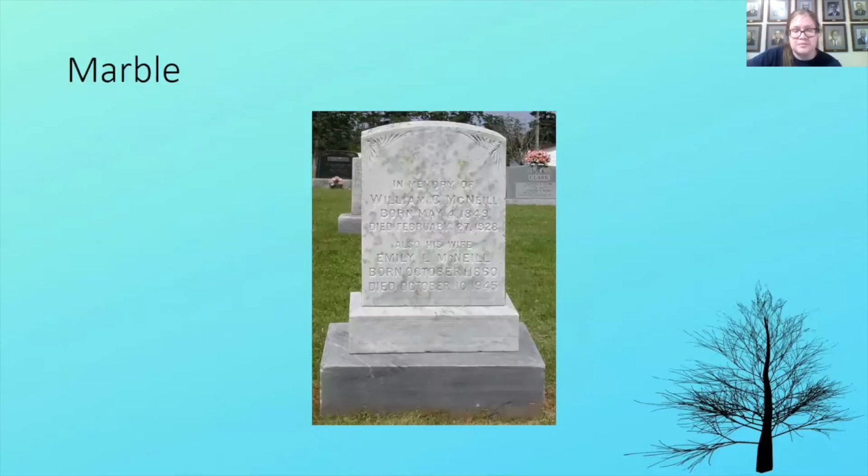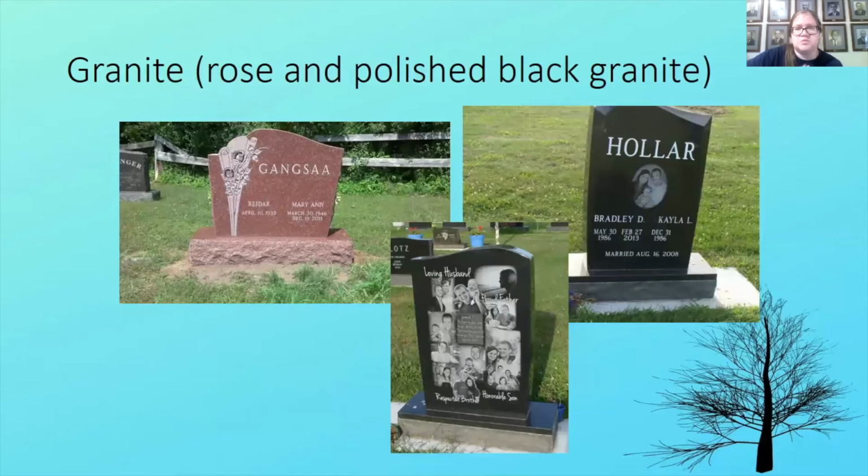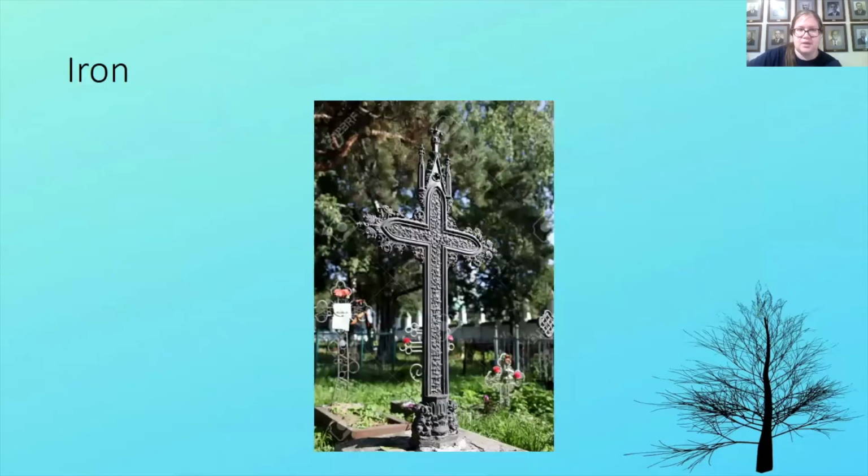Here's marble. So you can see this person passed away in 1928 and his wife in 1945. Here's a gray granite tombstone. And here's some rose and the polished black granite. With the polished black granite, they can do a lot more with the stone and all that kind of stuff.